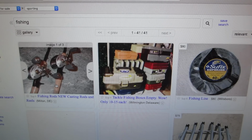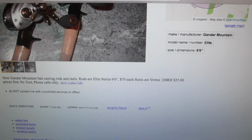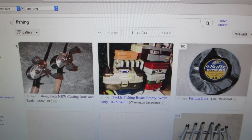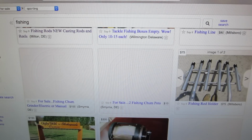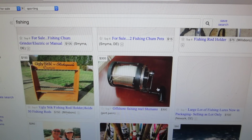First thing that pops up, fishing rods, new casting rods and reels. Let me click on it. All right, $70. That's not in our budget. What else do we have here? Looks like we have some tackle boxes right here. We have some fishing line. We have some rod holders for your car. That is $75 though.